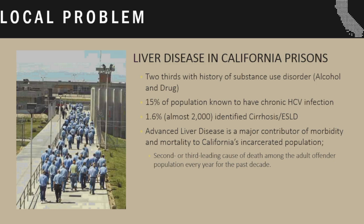So we know that advanced liver disease has been a major contributor of morbidity and mortality to California's incarcerated population. In fact, it's been the second or third leading cause of death among adult offenders every year for the past decade. So really quick, for those of you who are perhaps non-clinical, cirrhosis or end-stage liver disease represents a late-stage scarring of the liver cells, which is characterized by distortion of the cell structure, and therefore it diminishes its functionality.